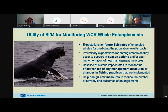I think the last two things on this list are what is really interesting to me to think about, what we can do with our knowledge of previous serious injury and mortality rates. I think we can use these to monitor the effectiveness of any management measures or changes in fishing practices that are implemented. It's going to be very difficult to evaluate, as we introduce management measures, and maybe particularly some on the gear side, are they effective or not at reducing entanglements?